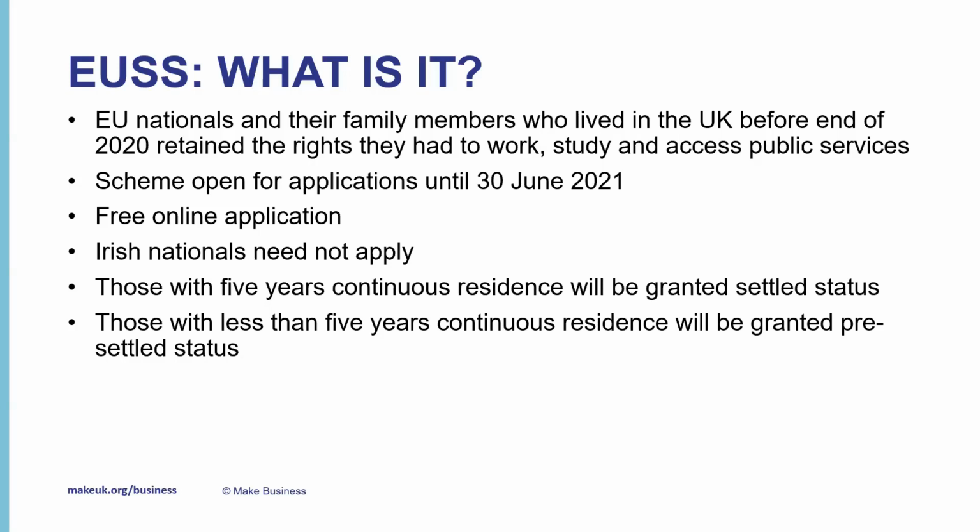The EU settlement scheme opened in March 2019, so many eligible EU nationals have already applied. I think the Home Office has a running tally, and it's now over 4 million applications successfully processed. But those eligible EU nationals who've yet to apply can still do so. They have until the end of June 2021 to do this. It's a fairly straightforward, free online application. It's normally granted quite quickly, often within a week, although there may be some delays at the moment due to COVID.